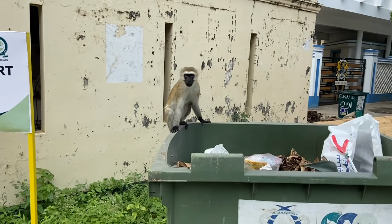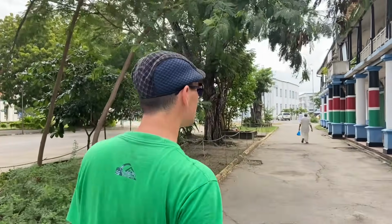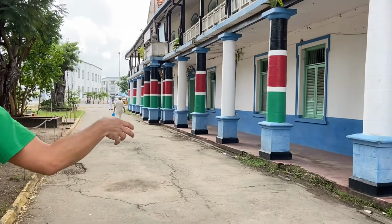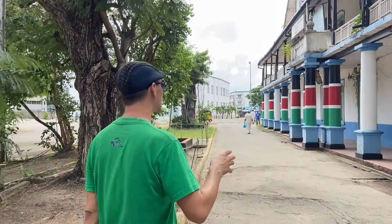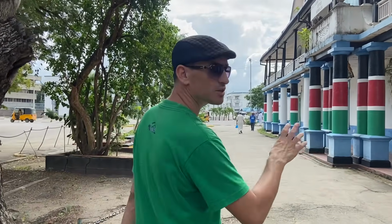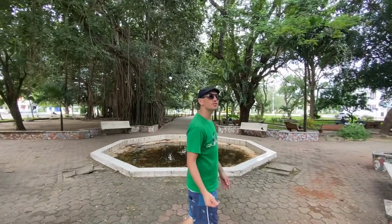Anyways, they are so beautiful. Anyways, let's continue. There are a couple of government buildings, the office of the government. I wanted to show you this building. Look at the columns, it's blue and white, and the colors are in the Kenyan flag. The county commission of Mombasa. Let's proceed to Fort Jesus.